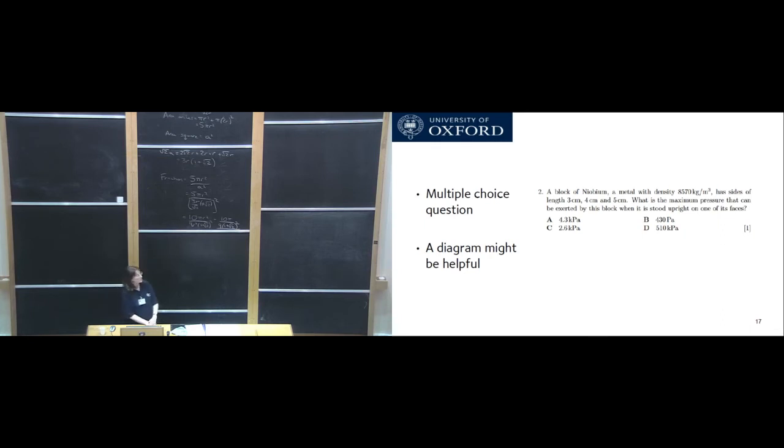Okay, so as it's a multiple choice question, you don't get long. Can I have a show of hands if you think the answer is 4.3 kilopascals? Can I have a show of hands if you think the answer is 430 pascals? A few. 2.6 kilopascals? 510 kilopascals? A few. So the rest of you, you've just not decided on anything yet. Okay.